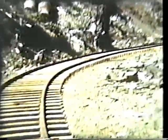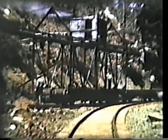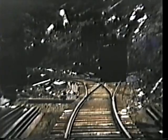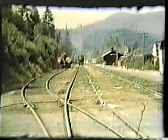I walked from here farther on in quite a distance where they were laying new track yet. There's a work train back here working, laying track and ties. And this was about 1957, and they told me in 2 years they would be out of there completely. And I think as far as I know they were. That was it. Ed and his camera got around.